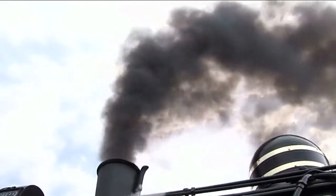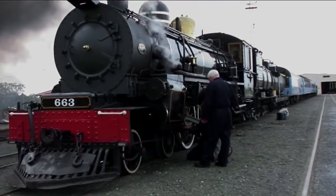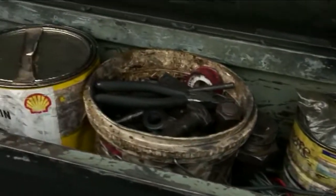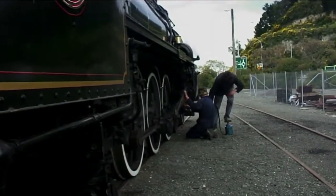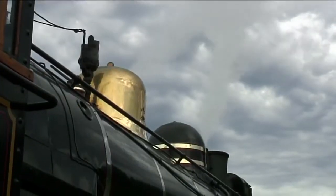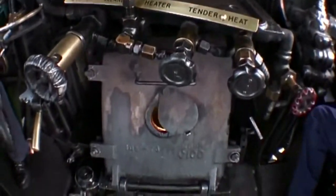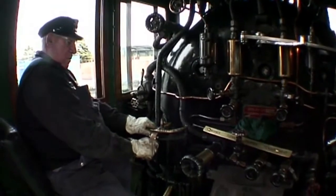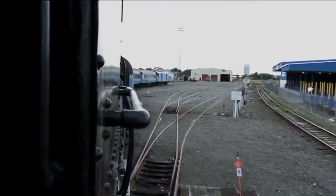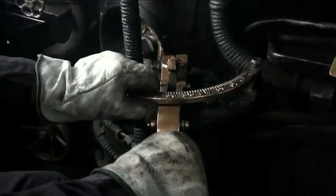On overnight excursions, the crew are up at first light to fire up the boiler and lubricate the moving parts on the loco in readiness for the day's journey. The Napier KiwiRail locomotive depot is some distance from where the passengers board, and it'll take some time to reverse the train back to the station.